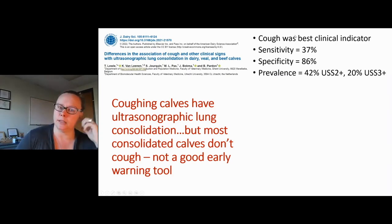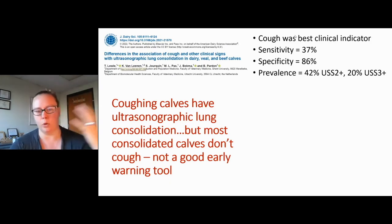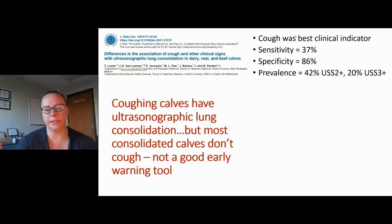So in that last study, if weaned calves have a cough, they've got pathogens there, more bacterial than viruses, but they've got pathogens. This study says if they cough, they are highly likely to have pneumonia. But it wasn't extremely sensitive. Out of nasal discharge, ocular discharge, ear position, and cough, cough was the best clinical indicator of pneumonia on the ultrasound, but only 37%. So out of 100 calves that had pneumonia on the ultrasound, cough only found 37 of them. So still not a very good test for finding calves that truly have pneumonia.